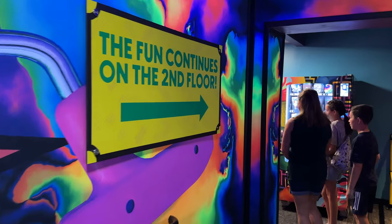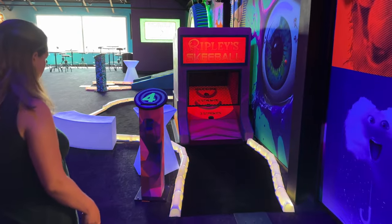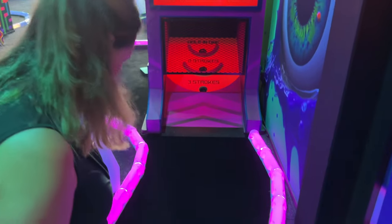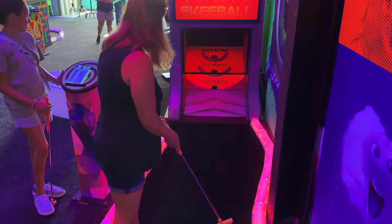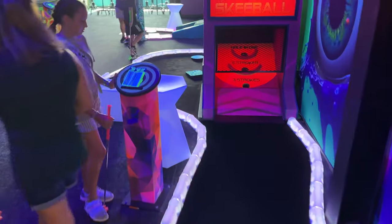The fun continues on the second floor. On the elevator we go. Hole number four looks like Skeeball. Hopefully I'm better at Skeeball than Plink-o. Oh, came back. Apparently not. Redo. Oh, it came back again. The three strokes.